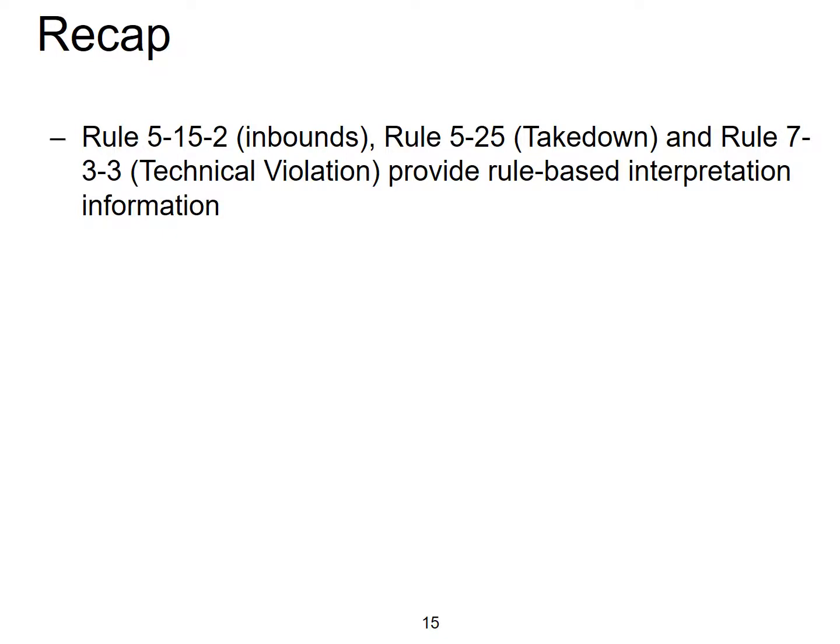So let's do a recap of what we've covered. Remember our key rule references. 5-15-2, the inbounds rule, talks about the definition of supporting points. Rule 5-25, takedown, instructed us that we wouldn't count a hand or hands as supporting points unless they bore a majority of the weight. So that introduced to us and reinforced the principle that the supporting points for a wrestler are the ones that are bearing the majority of the weight, not just incidental body parts touching the mat. And then Rule 7-3-3 on technical violation, in this case for locking hands, helped us to understand the difference between being down on the mat versus when the weight is entirely supported on the feet. That at that point, then that's when the wrestler is no longer, quote, down on the mat.